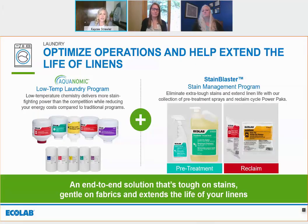So one of the ways we can do that is helping you select the right laundry program for the job. In this case, one of our laundry programs that we talk a lot about is our low-temp aquanomic program. And this program is really meant to optimize your total operation and help extend the shelf life of your linens. But it also helps ensure that more linens come out clean on the very first pass, a great way to optimize that laundry operation.